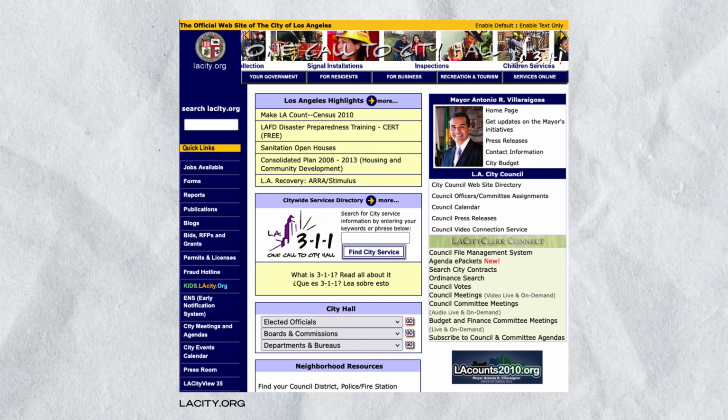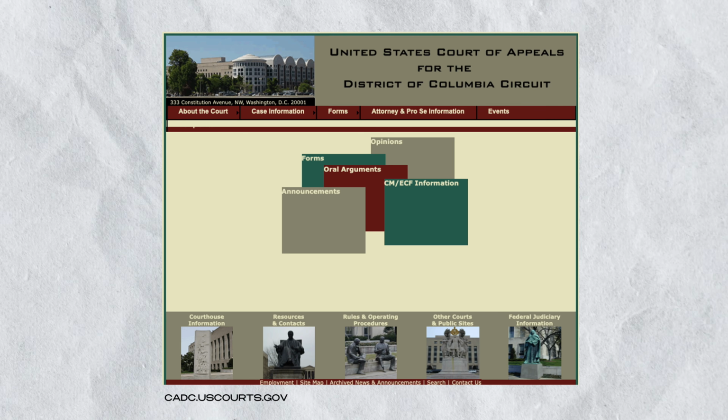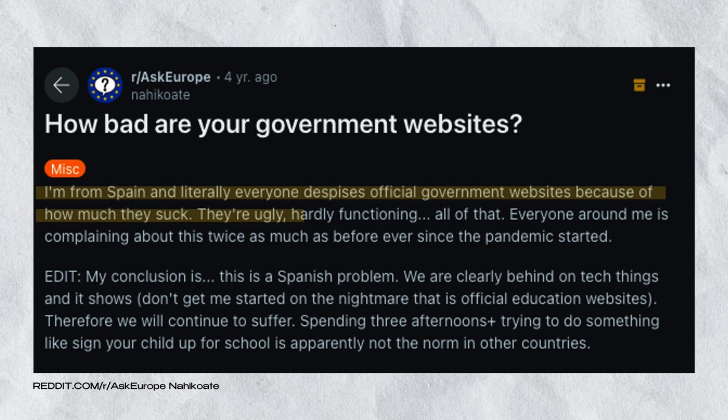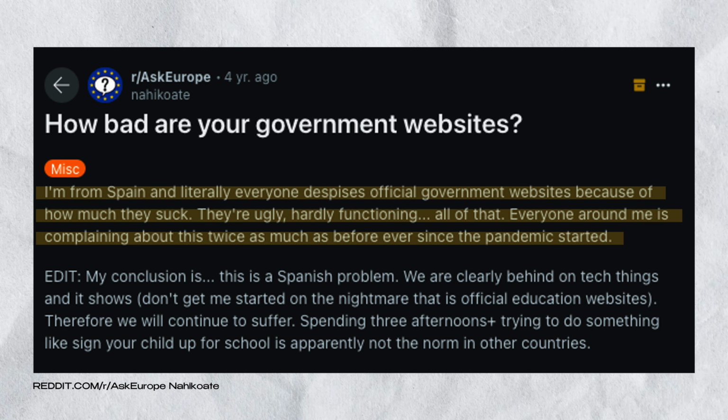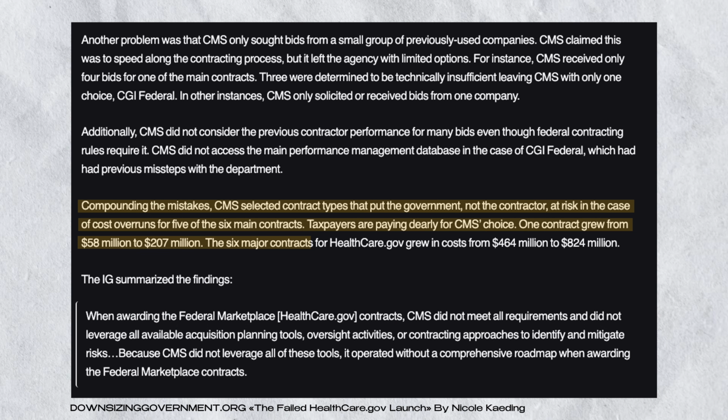InformationWeek published a dirty dozen list of the worst government websites, which included the City of Los Angeles site, the State of Illinois pages, and even the website of the Federal Court of Appeals for the DC Circuit. Europe wasn't far behind. In Spain, for example, users frequently complained about official sites as ugly and barely functioning. A symbolic climax came in 2013 when the launch of healthcare.gov turned into a nightmare. After 3 years of development and a budget ballooning from $464 million to $824 million, the system was riddled with massive bugs, turning a well-intentioned idea into a national scandal. This historical backdrop shows that the problem has been brewing for decades, sustained by the same bureaucratic roots.